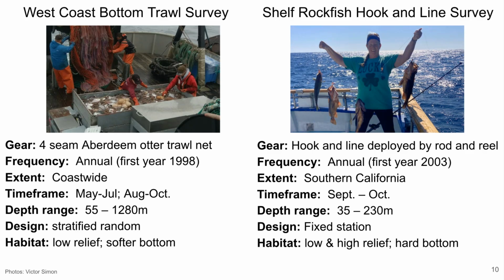On the contrast here, the Shelf Rockfish Hook and Line Survey, again an annual survey, but it's limited down to Southern California and the Southern California Bight, only in September and October, and has a much smaller depth range. But because we're using hook and line deployed by rod and reel, we're able to sample in high relief habitat, in rocky habitat, which are habitats more often occupied by rockfish.